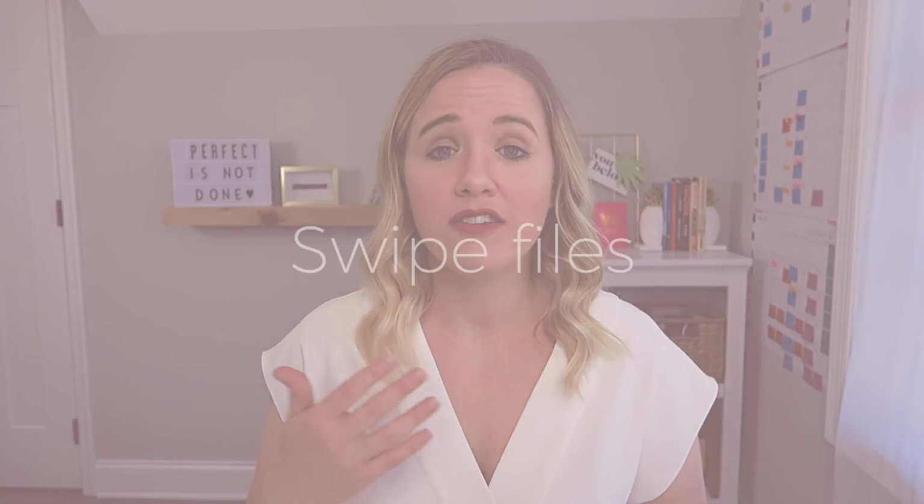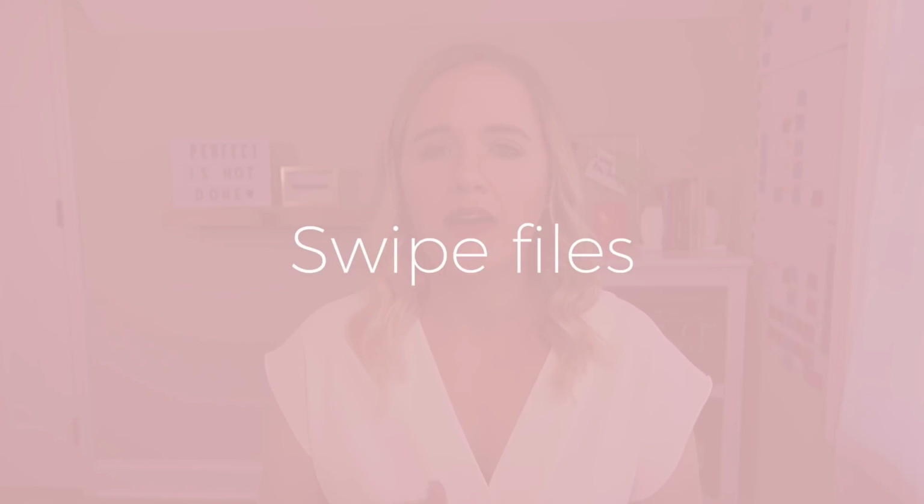The next idea is swipe files. And what I mean by swipe files is copy that you can take out of your business, and maybe you just change out the things that are specific to your business and sell it to other people. So for example, email welcome sequence. So when somebody signs up to your email list, there should be a sequence that they go through, like 3 or 4 emails that allows them to get to know you.